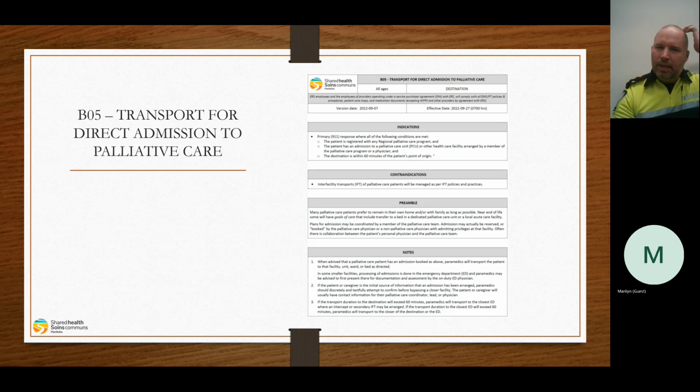Another new care map, just to throw in there, which kind of came up after the fact, is transport for direct admission to palliative care. Near end of life, some patients will have goals of care that include transfer to a bed in a dedicated palliative care unit or local facility. Within the IRHA, we do not have specific hospitals for this, but the palliative care physician may say if the patient's condition gets to this, they are to be taken to this hospital because the family just can't. They don't have the resources to look after the patient.